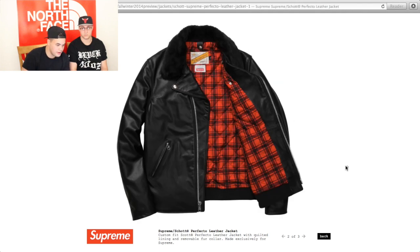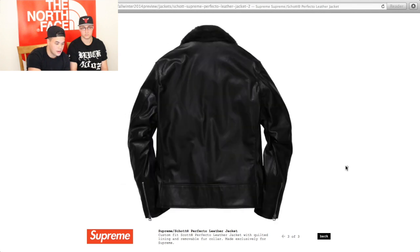Let's take a look at the interior. You get to see a better look at that red flannel pattern there. It also looks like a quilted stitching, so that's really cool. You can see how much love was put into this jacket. And then the back there, it looks like you're also going to have some zippers along each wrist for you there. And that's it for the leather jacket.